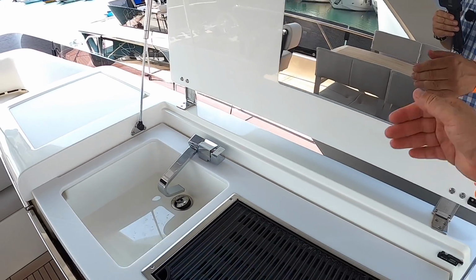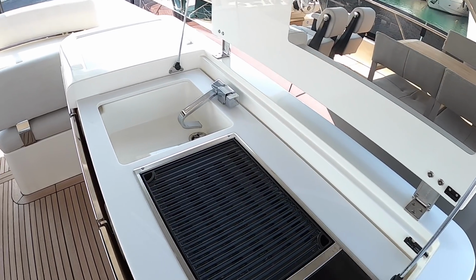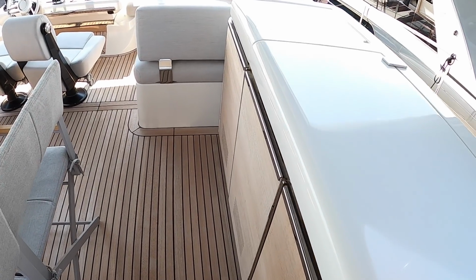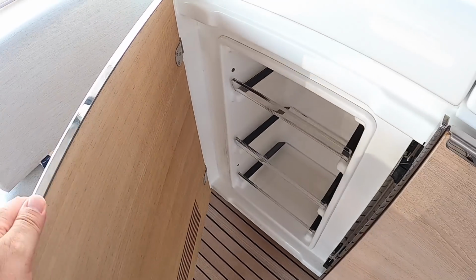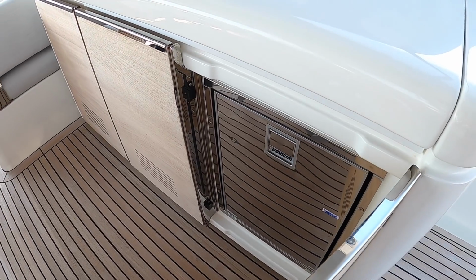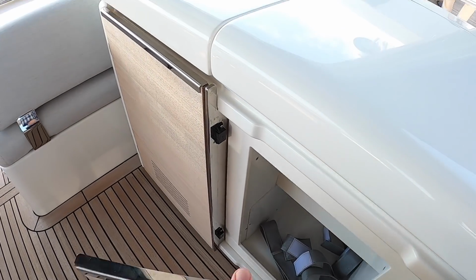People ask about these mirrors. The reason for these mirrors is if this is really hot and then you go and close this down, that stops the GRP from getting damaged. They're normally not mirrors, they're normally stainless steel plates, in fact. And then up here, nothing, because there we go, you've got storage underneath it. But you do have then back here your fridge for the flybridge, and that's a bit more storage next to it, like so.